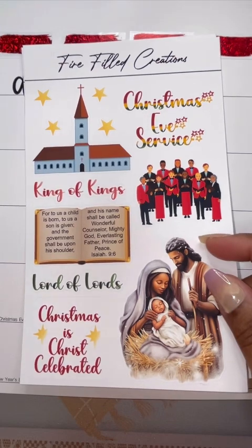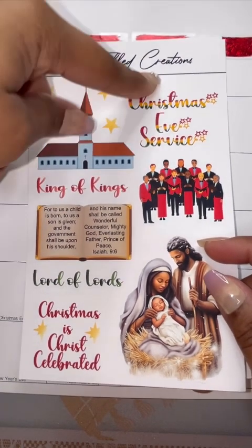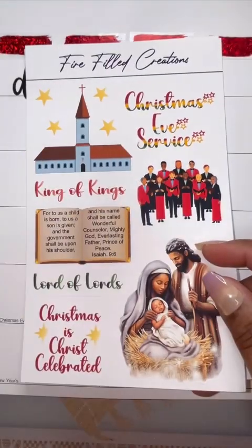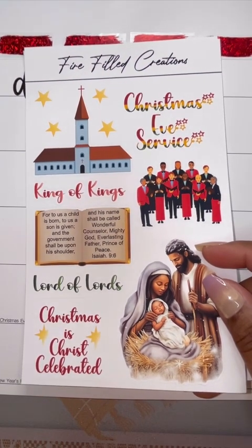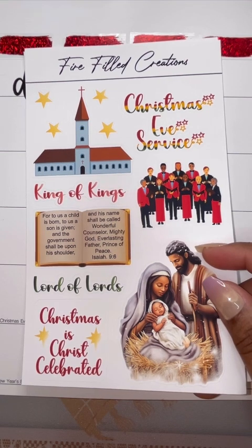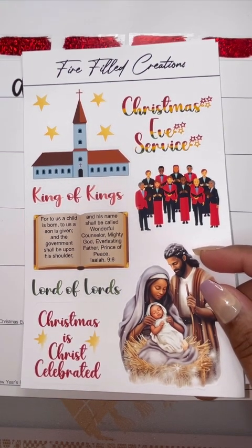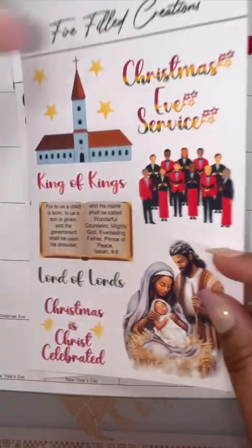And you know what? Now that I think about it, the spread I was going to use this for in my other planner, because all of these are getting used in different planners. Child, I was going to put this on New Year's Eve. I done got the page prepped and all, child, for New Year's Eve service, which I can do it that way if I want to, but no, I'm gonna have to put that on a different page.